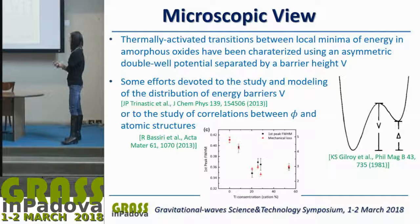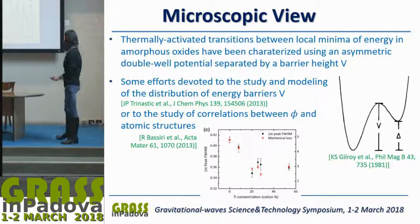For example, in this interesting paper by Bassiri, a strong correlation was found between the mechanical loss angle and the uniformity, the homogeneity, of the material; they studied titania-doped tantala. So it is important to deposit coatings with a very high level of uniformity.